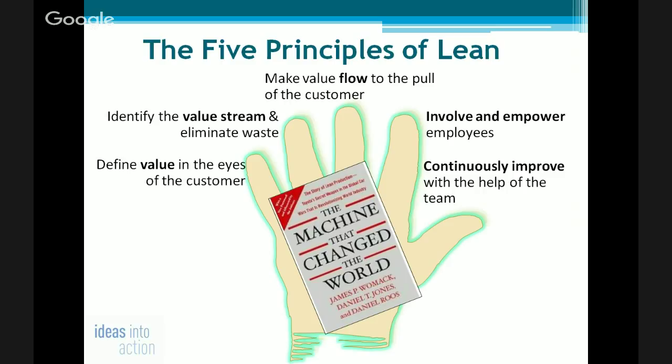The fourth principle is that we involve and empower employees. The people in the process are best placed to improve the process. It's them that should do the improvement work, not external teams of consultants with magically colored belts. And finally, we continuously improve with the help of the team. So Lean is a continuous journey. We don't just do Lean and that's us done it. It's a philosophy of continuous improvement.